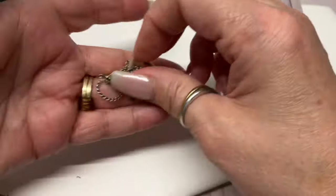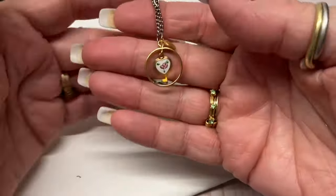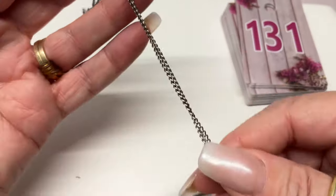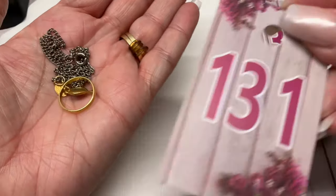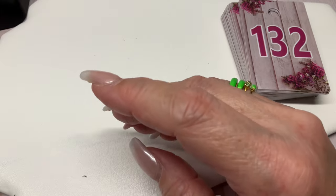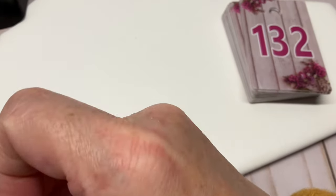Snow, melt, ice. All right, this is a cute little gold tone charm with Mary. Silver tone necklace. $1.